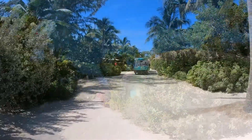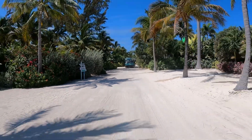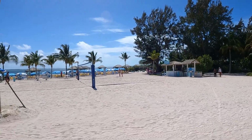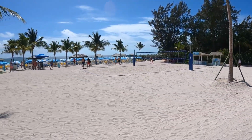So over to your right, we do have the Breezy Bay Beach where you can find the Breezy Bay Day Beds, Cave Pavilion, and also a snack shack. Snack shack will be open until 3:30 p.m. All snacks are complimentary. Over to your left, we do have the Oasis Lagoon Swimming Pool.